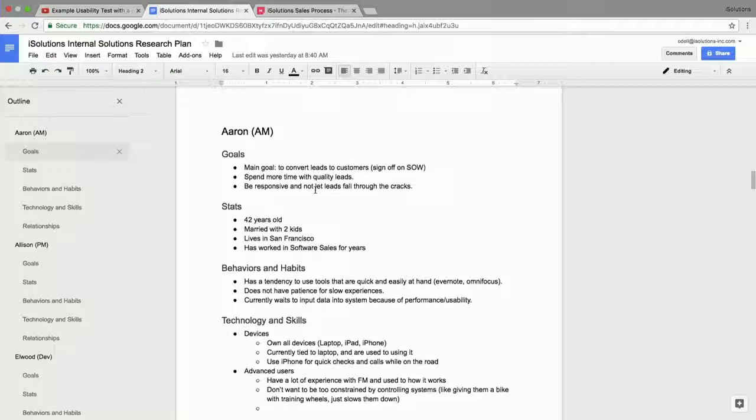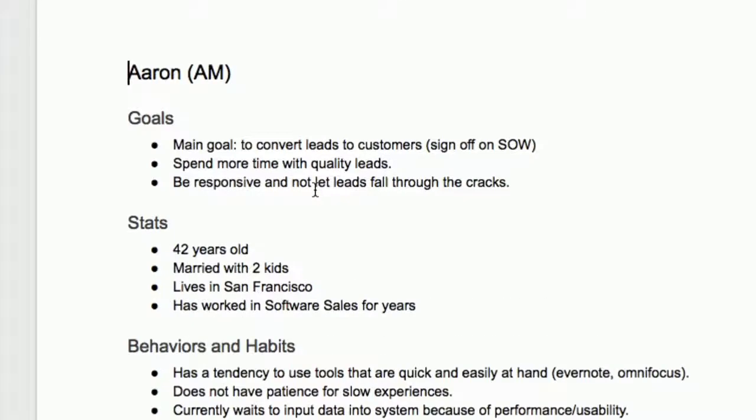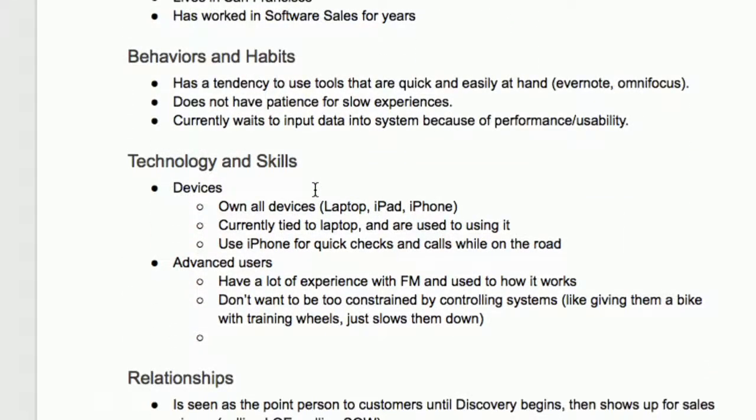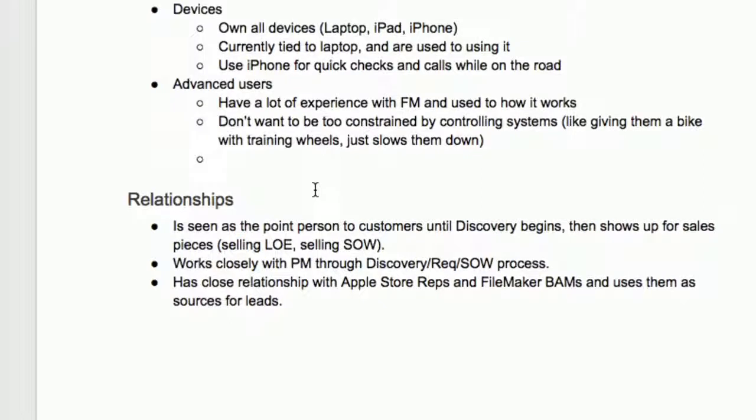So this is the persona of an account manager. The account manager is the person who is creating leads in our system. And so I have in here some of his goals are, main goal is to convert leads to new customers, to spend more time with quality leads and be responsive. And here's some stats on the person, their behaviors and their technology skills and the different relationships that they have with the other people in the system. So I know who this person is. I have an understanding of what I'm building for this person. And then I also have, aside from this, back it up.